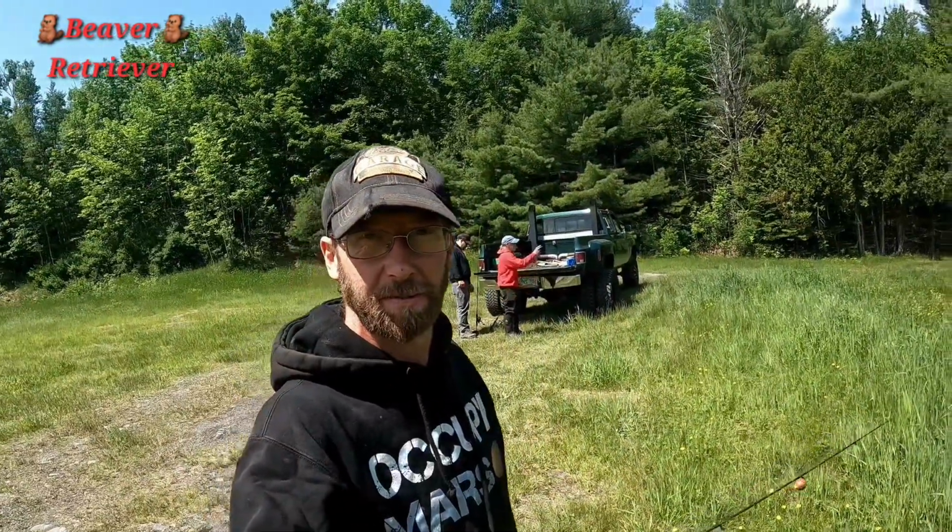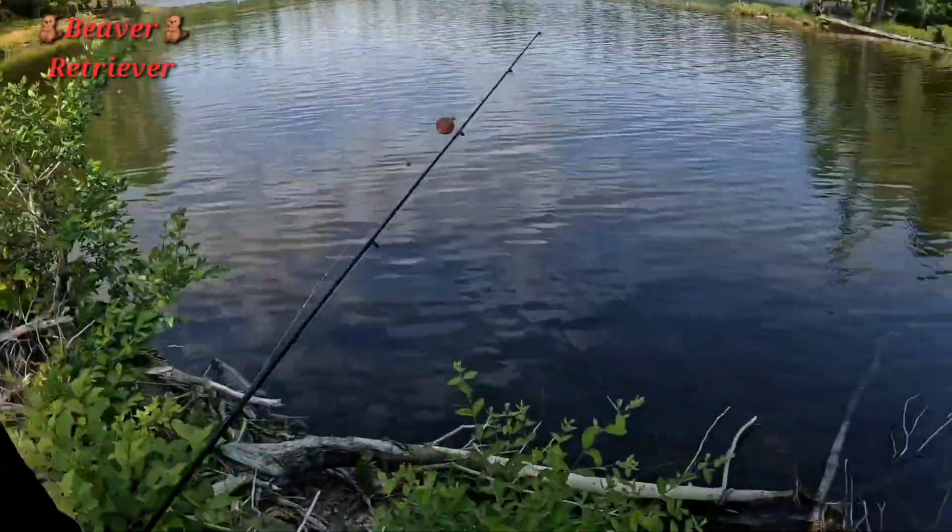Today is Father's Day, so me, my brother, and my father are out fishing. I'm gonna try this little pond out behind us, and I've ice fished it before. We've caught some bass and pickerel here. I've caught some trout here too. So we'll see what we get today. Nice little pond here. Hopefully catch something.